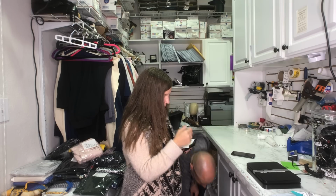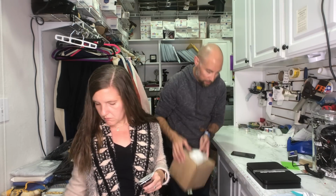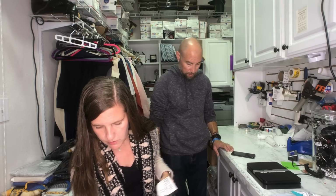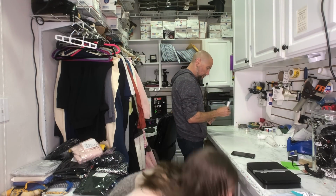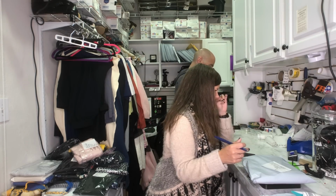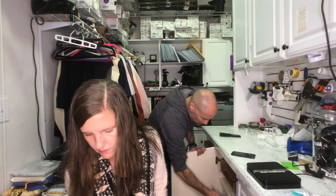Oh, I need to scale. 9 ounces. Okay, oh, that's going right down the street. We didn't weigh the first one. It was like 14, probably point something. So, 15 ounces. All right.